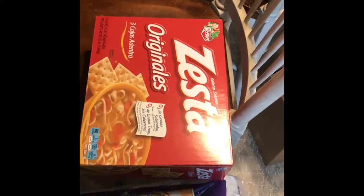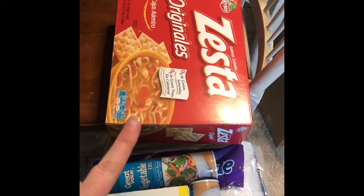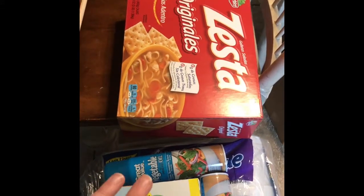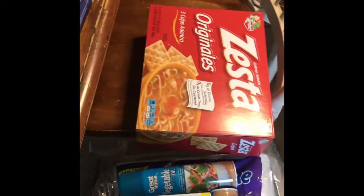One of the things I love about Sam's Club is getting so many things in bulk. I got a giant box of Zesta crackers. We already had some Ritz, and so I just went ahead and got the Zestas, and those should last us a good long while as well. Okay, so I think that's all of our meats and veggies and fruits and that sort of thing, canned items. Now I'm going to show you my bread.